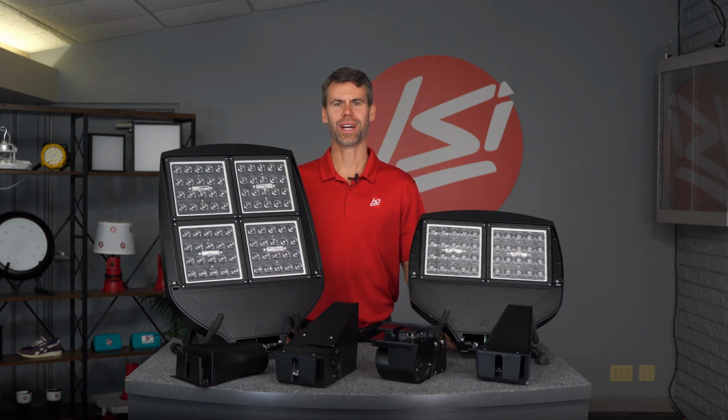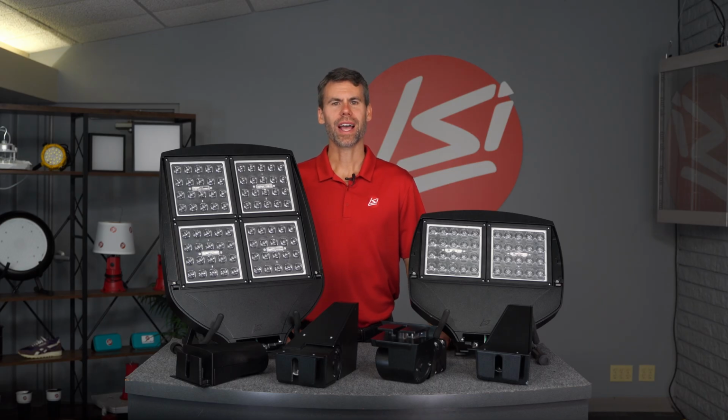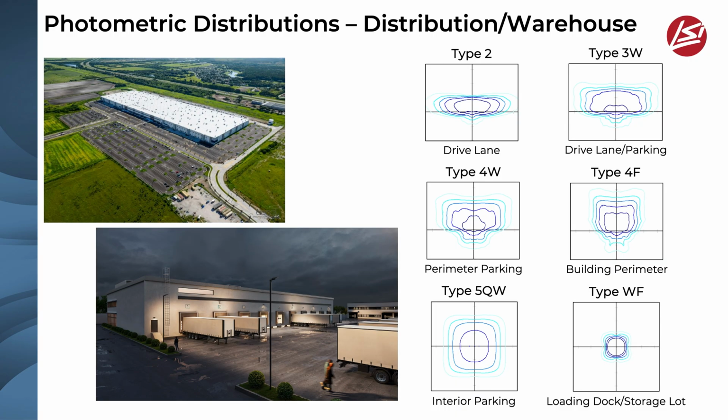For larger parking lots, like what is commonly seen in grocery and retail parking lots, we will utilize our multiple type 2, 3, 4, and 5 distributions for ideal pole spacing and light uniformity. Lastly, for exceptionally large parking lots, we can maximize pole spacing and coverage areas, utilizing our class-leading wide distribution patterns, as well as our wide flood optic for lighting loading and storage areas, where light poles are restricted to the perimeter, but need to cover large areas from afar.